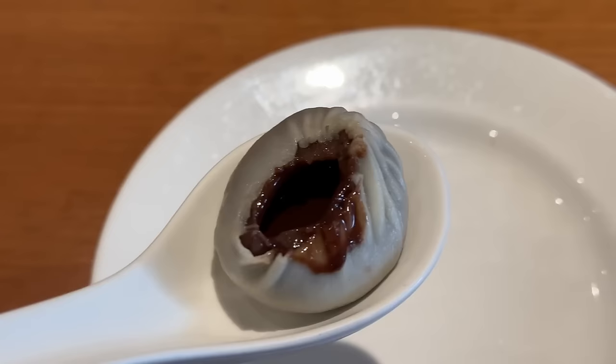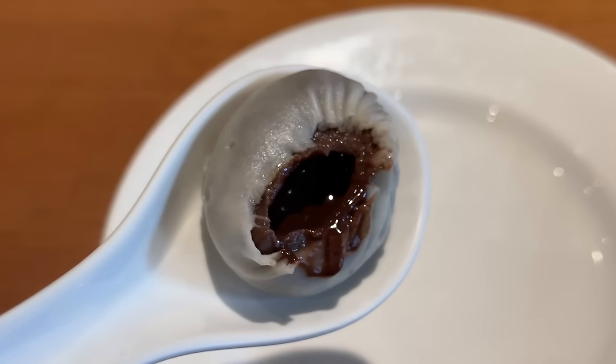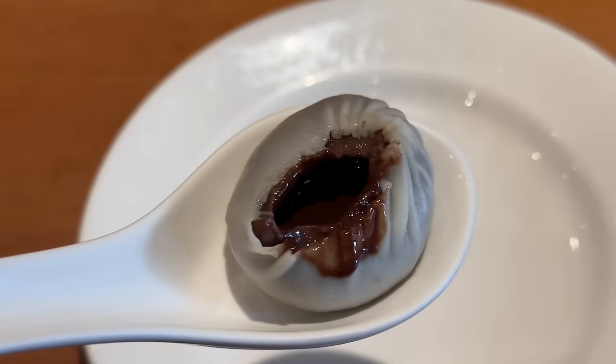Mmm. Oh, it's like dark chocolate. Is it? Darkish chocolate. Oh, okay. Ooh, look at that melty chocolate inside. It's like a lava cake in xiaolongbao form.